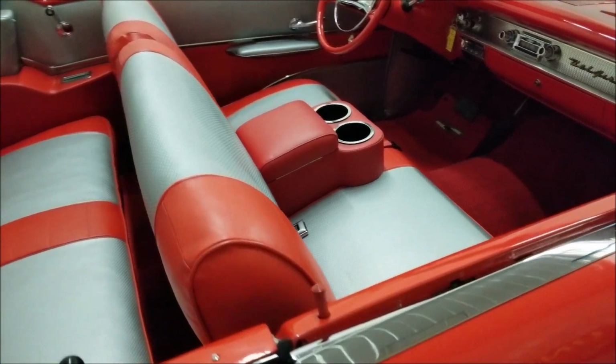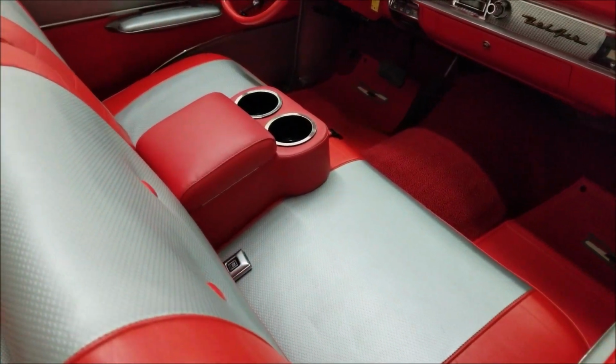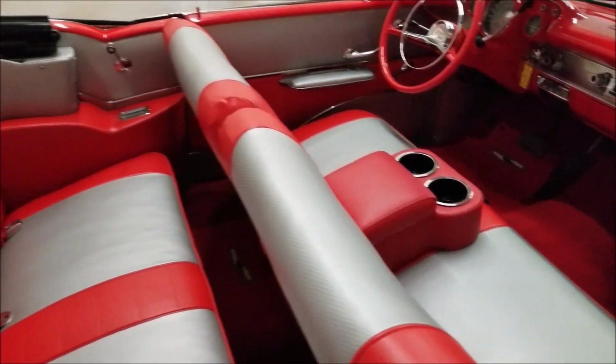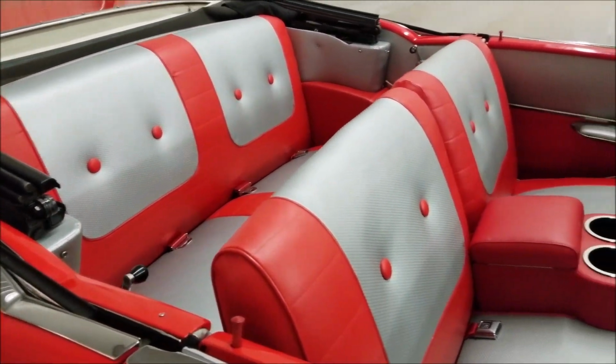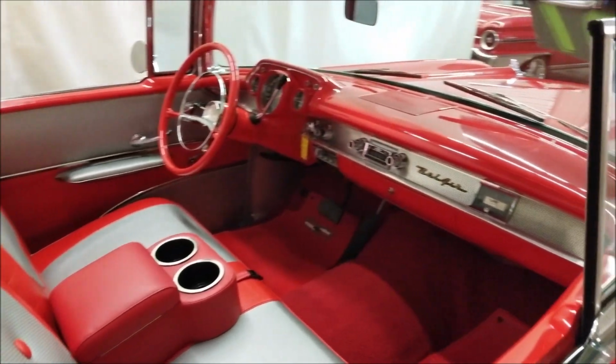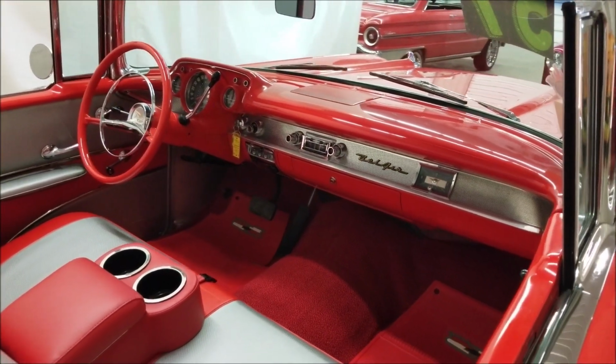See, the interior is also in very nice shape. That's just kind of a little armrest cup holder that's added in there. It's not in there permanently. It can be moved, taken out, or use it. Top on this car is a white top, also in nice shape. It is power. Power top goes up and down fine.